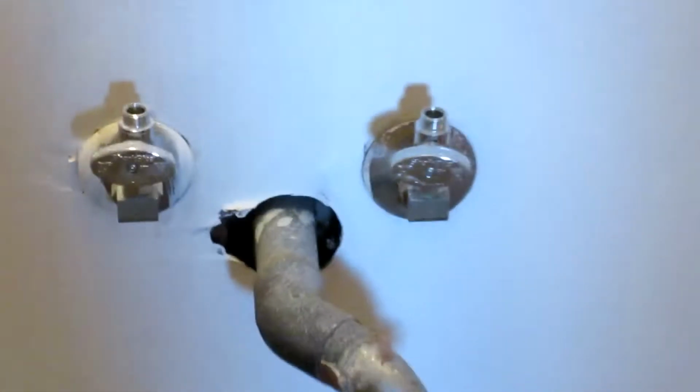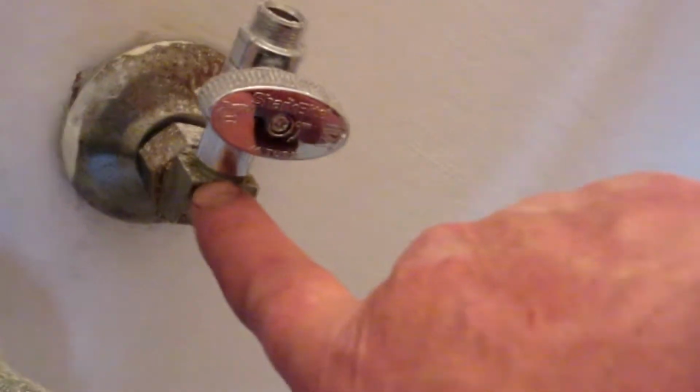It had these little brass fittings, and this screws right down onto that. And then your water line screws right to this, the 3/8. So I'm going to put that on there to stop that from dripping. It dripped all weekend in here, actually.